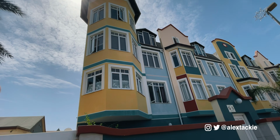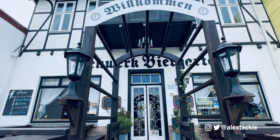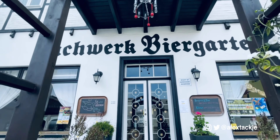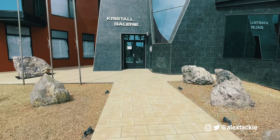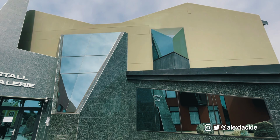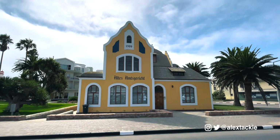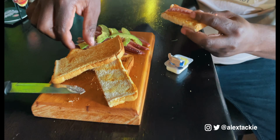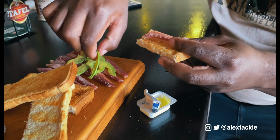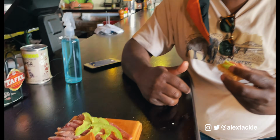Another activity that you can engage in is doing the city tour. Swakopmund itself is very beautiful and has extremely scenic views with the palms around. So you can actually take a city tour, get to know some of the historic buildings and the background behind them. You can also visit a couple of pubs and enjoy some Swakopmund delicacy called bubble fish. So we actually visited the Old Sailor restaurant and we had some bubble fish, which is very delicious.